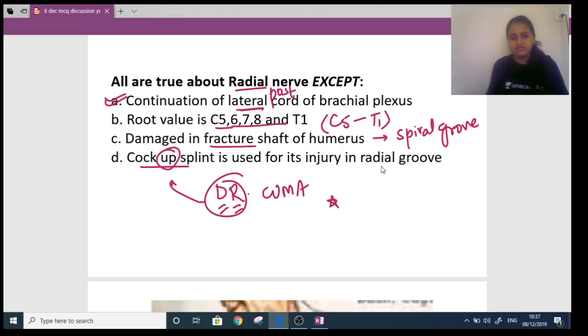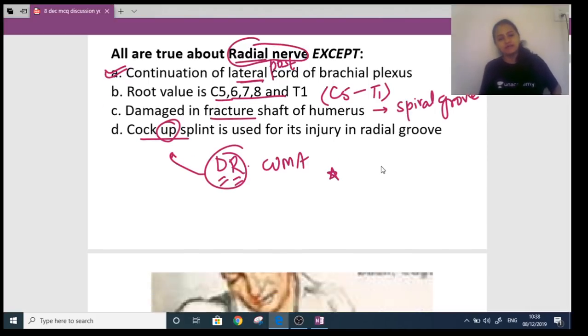Tell me, which is the largest nerve of the brachial plexus? Which is the largest branch of the brachial plexus? It is the radial nerve which is the largest branch. Majority of you are answering median. The answer is radial nerve.